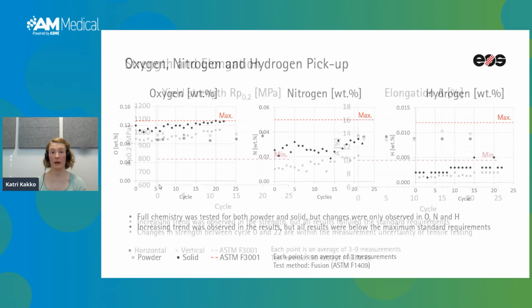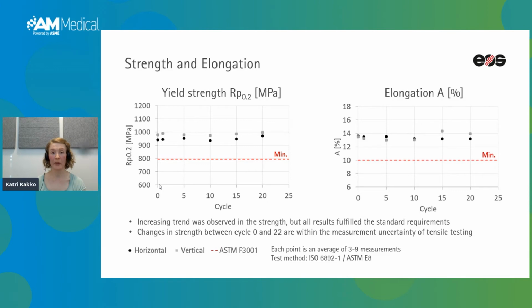If we look at the static mechanical values, we can see that there is an increasing trend also in the strength of the material. The elongation is not as much affected. Here we did the testing at every 5th cycle, both in horizontal and vertical orientation for heat-treated properties. And again, we can see that there is an increasing trend in the strength, but everything is still well above the standard requirement limits.